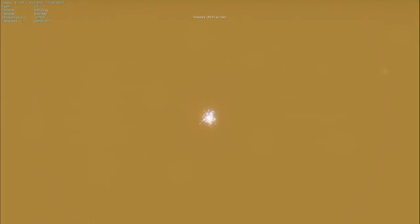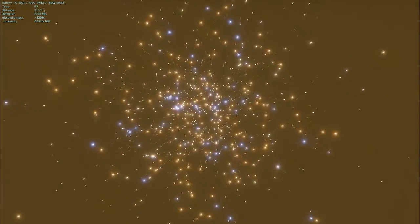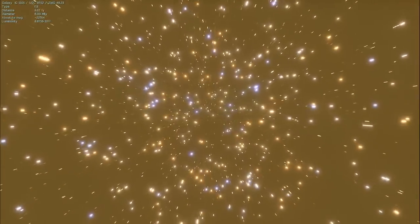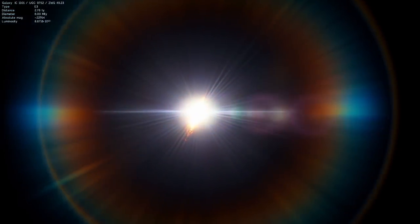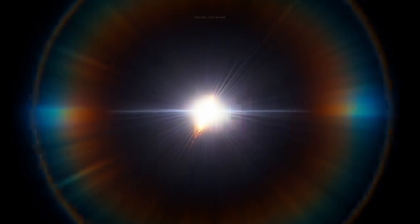So in the middle of this cluster, it's very likely that there is a ridiculously large black hole. So let's go and find it. So we are right now literally in the center of the largest galaxy in the universe, at least the largest we've found so far. And oh my god, look at that. We got really lucky. I actually just bumped into it completely by accident. Well, looks like that's it. This is the supermassive black hole in the middle of IC 1101.